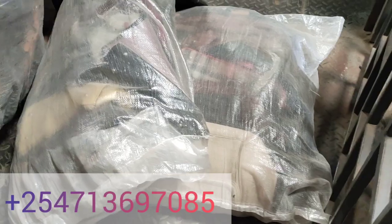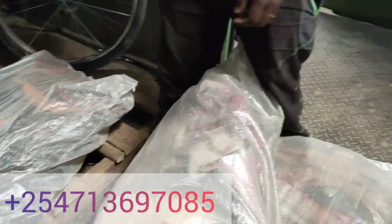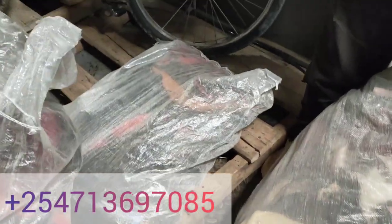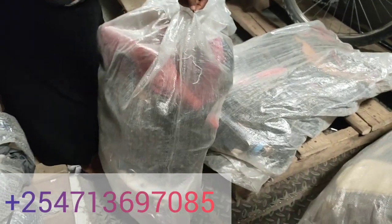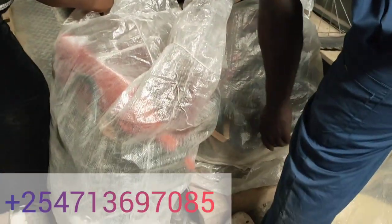Here we are choosing the bales. So these are customers buying the bales. Customers are here buying the bales, and now I want to show you what is usually inside these bags. This is the bag that we'll be opening. This is a 25 kg bag, so I want to show you how it looks. We are opening the bale over there.